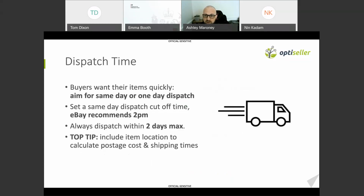So dispatch time is important. I think for most buyers, they're potentially looking to receive their items quickly, and if you've committed to dispatching it within a certain time frame, you need to keep to that. Essentially, even at busy times, if you can, aim for same day or 1-day dispatch. Otherwise, you may find that the buyer actually goes somewhere else if it's going to take too long for the item to get there.